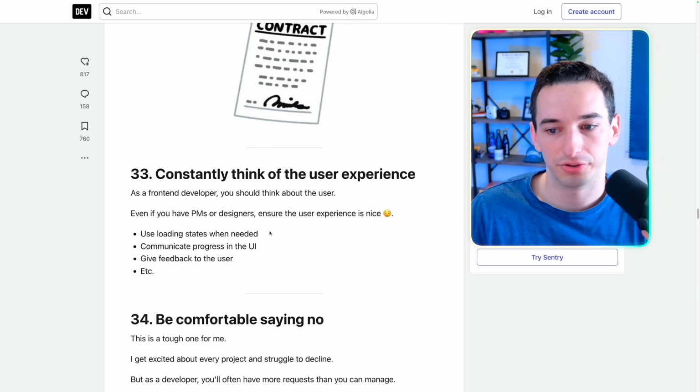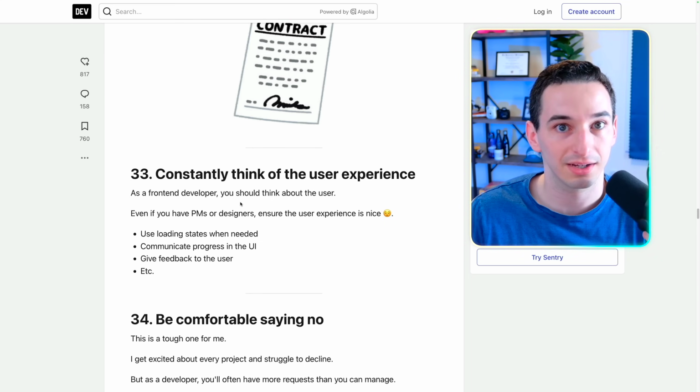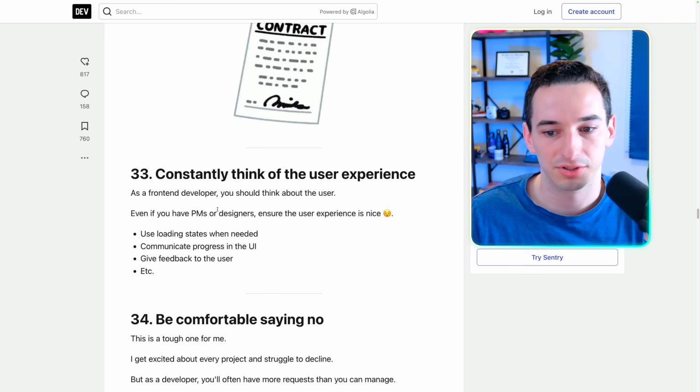Constantly think of the user experience. As a front-end developer, you should think about the user. Even if you have PMs or designers, ensure the user experience is nice. Use loading states when needed, communicate progress in the UI, give feedback to the user, etc.